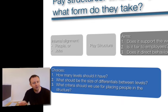Should it be fairly flat, with relatively simple structure, grouping people in the organisation into relatively big blocks with relatively few numbers of them, or should the pay structure be quite complex and hierarchical with lots of different divisions between the various groupings within the pay structure? And there are pros and cons to these approaches, which we'll look at not just in this podcast, but in subsequent podcasts, particularly in relation to competitiveness.